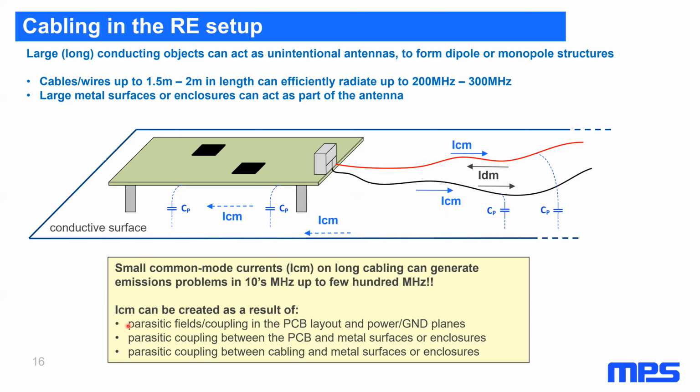One of them is parasitic coupling, or fields created in our PCB layout with currents circulating on the board, or coupling between traces in the power plane or ground plane. The ground plane is usually a very big problem for common mode emissions. It can also be parasitic coupling between the board and a metal surface, whether it's a table or an enclosure. And then the same thing with the cabling. The cabling can also couple between an enclosure or a copper table surface, and also form a path for these currents to return back to the board where they originate and then circulate through the cabling, creating radiated emissions problems.